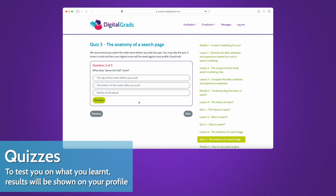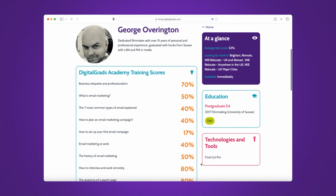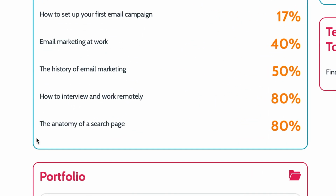usual on Digital Grads, your score will be displayed on your profile for future employers to see. Though you can take the quiz up to 2 more times to get the best score that you possibly can.